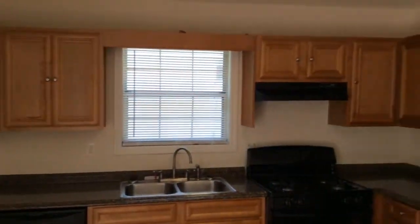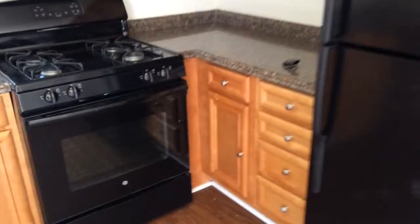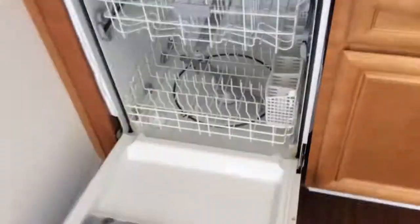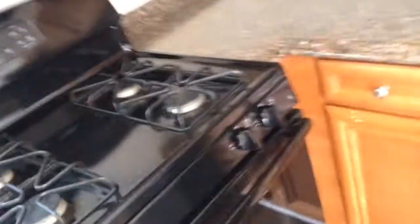You can see some upgraded appliances. See right here where we just came from. Nice countertops. There's a garage door opener right there. Got your sink and your dishwasher. Already tried the dishwasher, ran all the water in the house, everything seems to be working correctly. Just the stove again. Right here's the fridge.